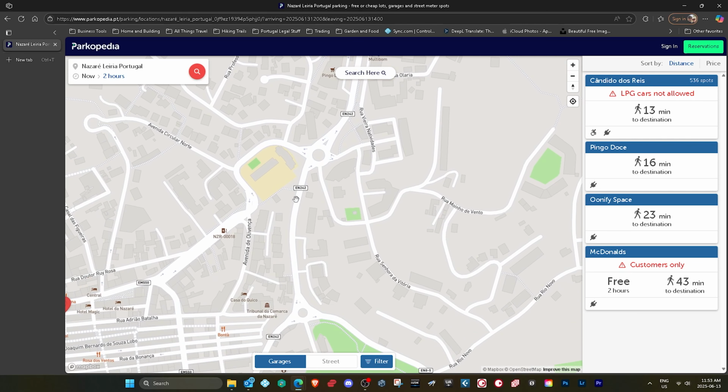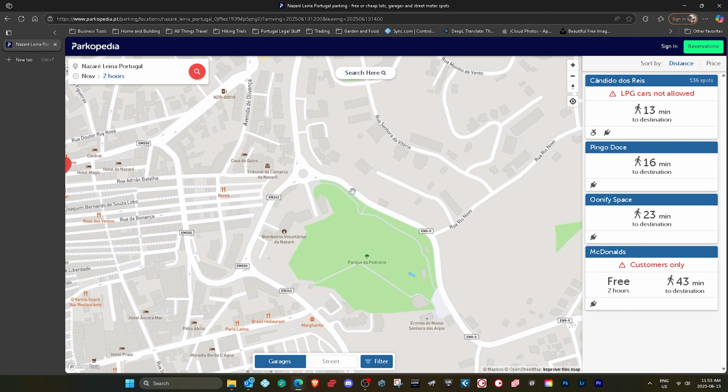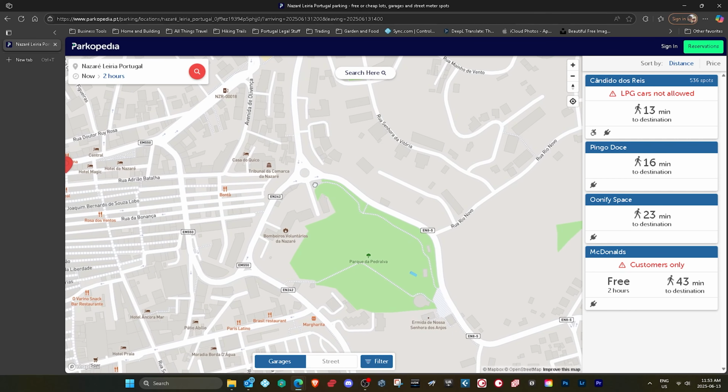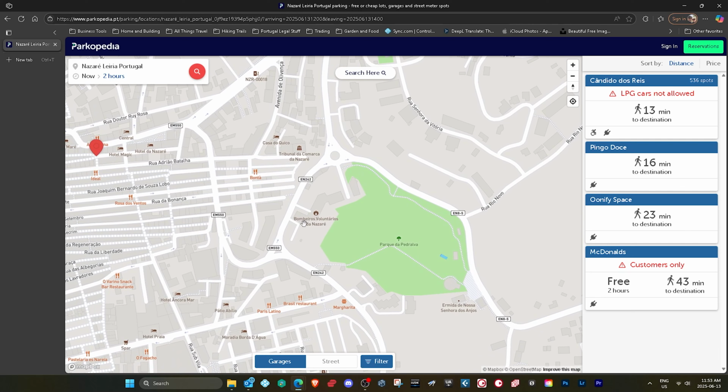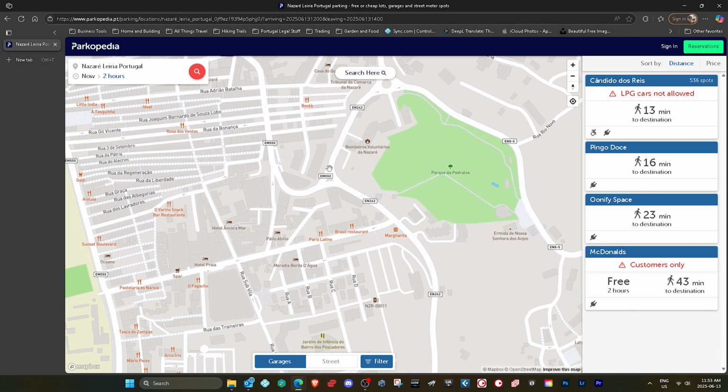Just keep going down this road, past another traffic circle. When you get to this traffic circle, you'll see a park up the road here, kind of on the hill, and around the corner here are the firefighters. That's another landmark. You keep going down this road. There's an open empty space here, which opens up in summer only, so I think July and August, and it's paid parking. It's private paid parking. You can't go down this road as it is a loop road out of Nazaré.